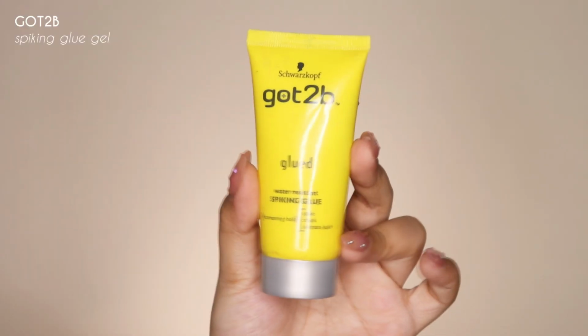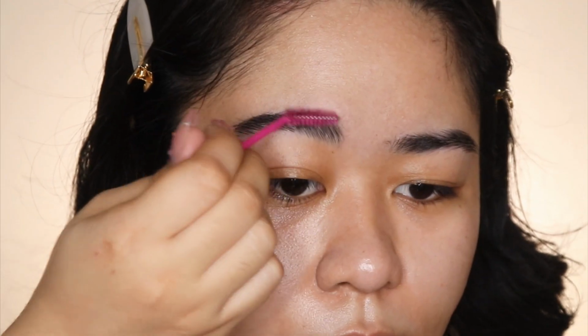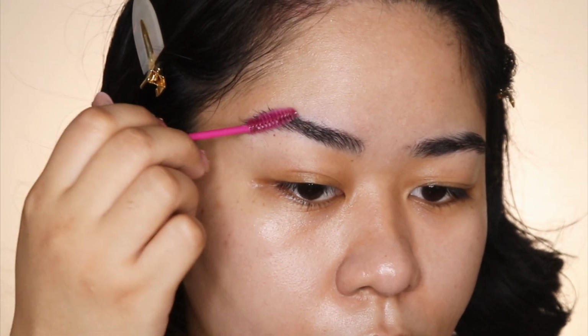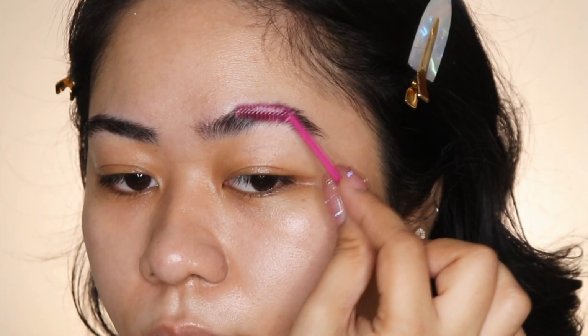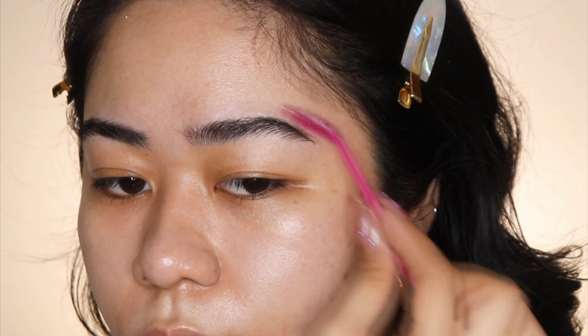Moving on to the brows, I will first use the Got2b Spiking Glue Gel to set my eyebrow hairs in place. Then while waiting for the glue to dry, I'm just going to apply my contact lens off cam.